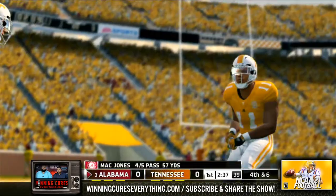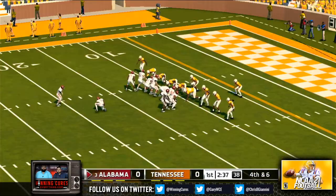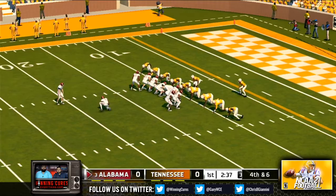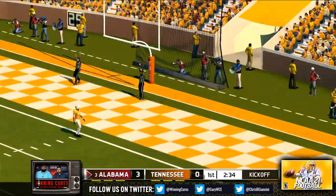Pass to the tight end, and he wasn't ready for it. That was what I call a power play in pass defense. He made solid contact and forced the incompletion. It's fourth down. They're going to go for the easy three here. Alabama could take the lead with this field goal. Kicks up, and it is good.